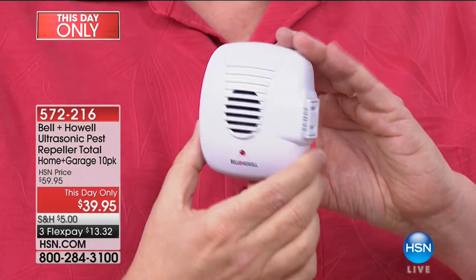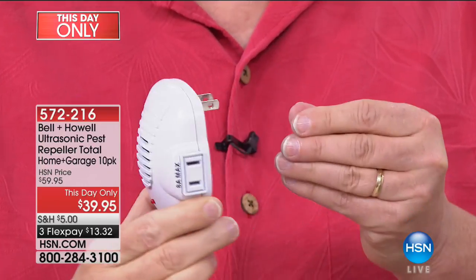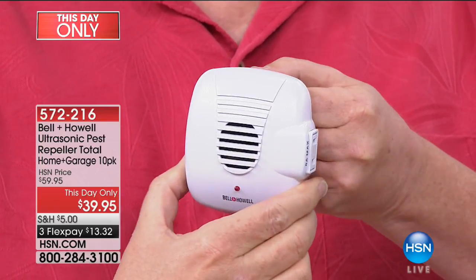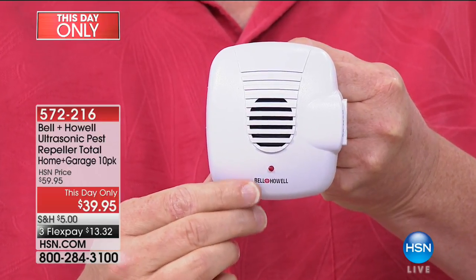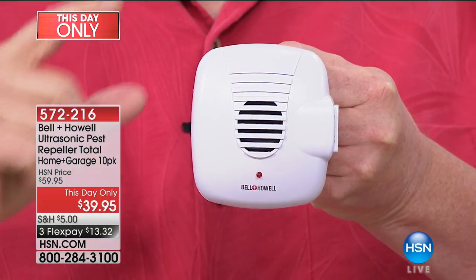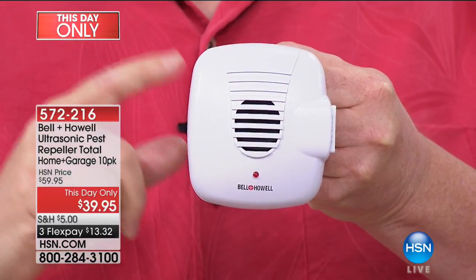You don't need poisons. There's no monthly service to buy. All you do is plug and walk away. You'll see a little red light flash, telling you that you are protected. It puts out a zone of protection. So place one on the lanai, place one in the basement. With this 10-pack, now you've got everything you need for the entire house.